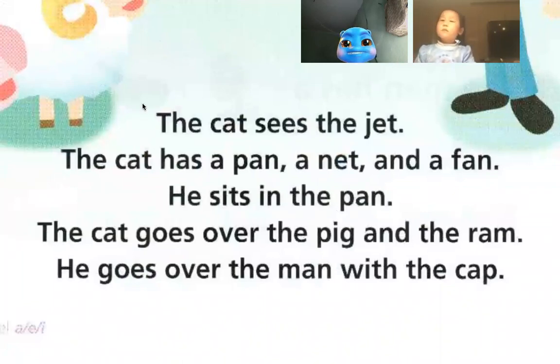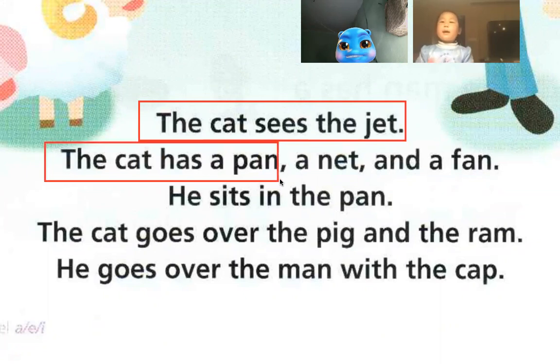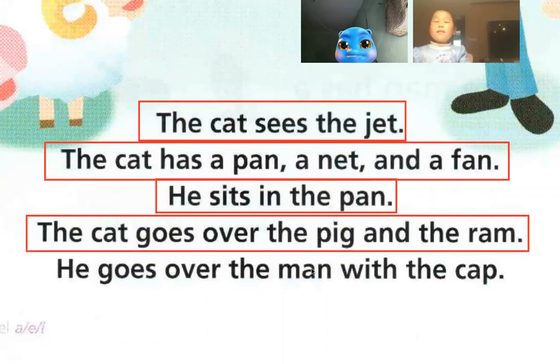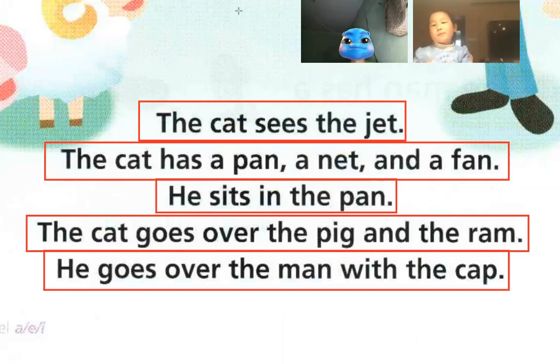The cat sees the jet. The cat has a pen, a net, and a fan. He sits in the pen. The cat goes over the pig, and the lamb. He goes over the man with a cap. All right.